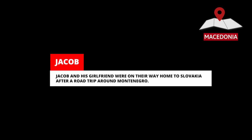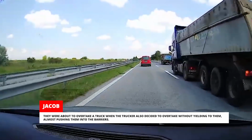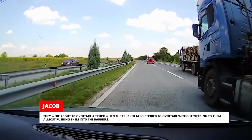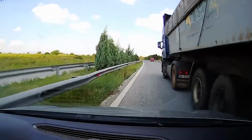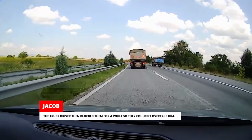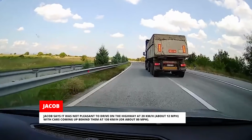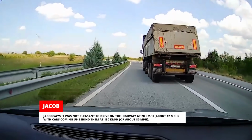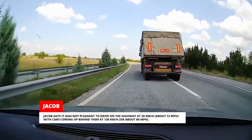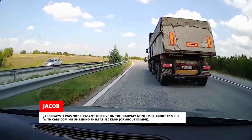Jacob and his girlfriend were on their way home to Slovakia after a road trip around Montenegro. They were about to overtake a truck when the trucker also decided to overtake without yielding to them, almost pushing them into the barriers. The truck driver then blocked them for a while so they couldn't overtake him. Jacob says it was not pleasant to drive on the highway at 20 kilometers an hour, about 12 miles per hour, with cars coming up behind them at 130 kilometers an hour, or about 80 miles per hour.